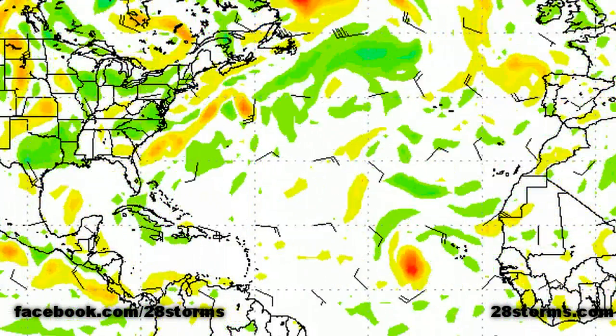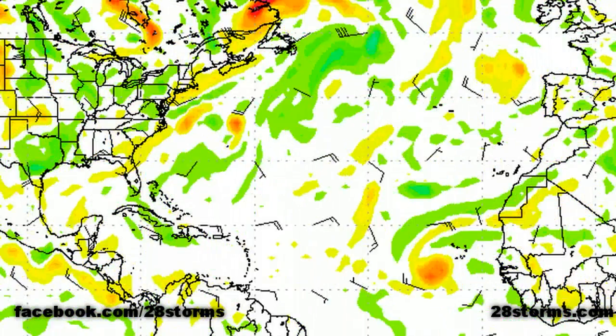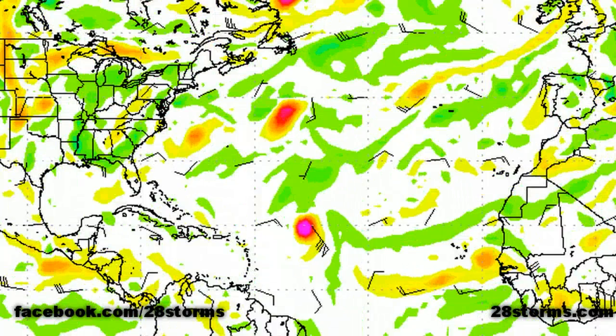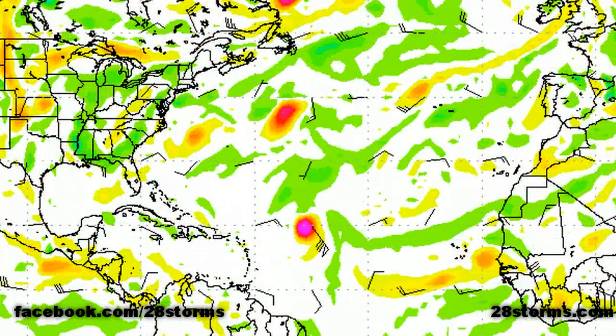But as of right now, the current thinking from the CMC model is that the Atlantic subtropical ridge will temporarily be a little bit weaker than normal over the central Atlantic, and that's partially in response to Hurricane Irene, who will be still recurving over the next 72 hours along the western extent of that ridge.